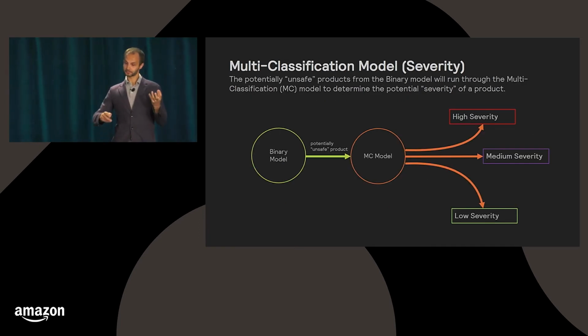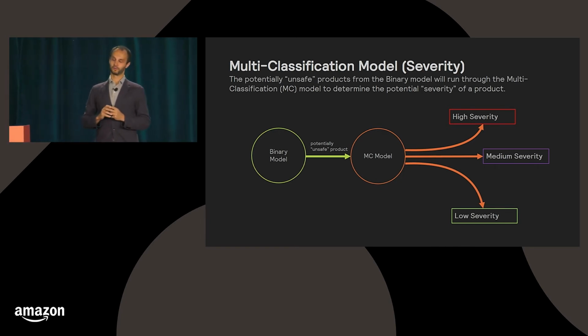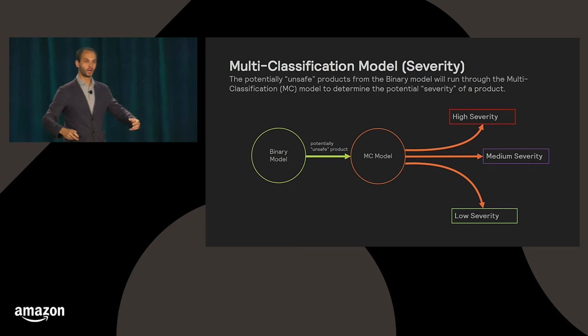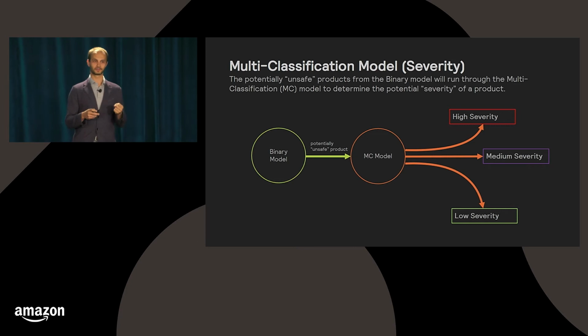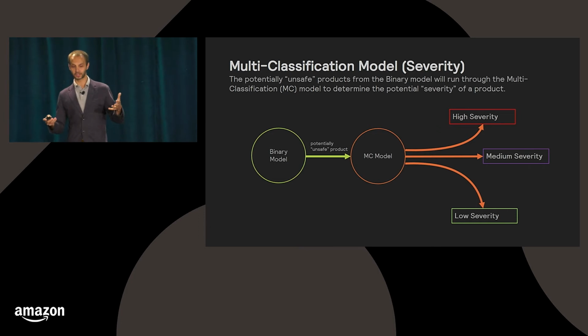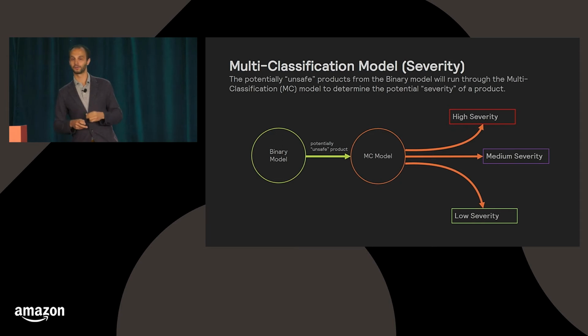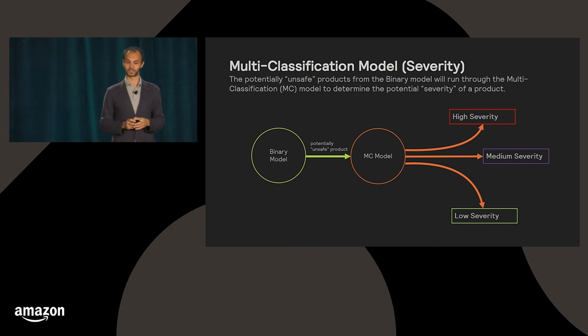The next model we have is the multi-class classification model, and that model says, for these millions of products, for every one of them, what is the level of risk? Is this a really high-risk product which might potentially produce some sort of a fire, or something which is dangerous? Or is this something low severity where, well, it's going to break soon and it's going to smell bad, or something like that? So we have these three levels, and now we build a multi-class classification model based on, again, item name and merchant information and the category attributes.